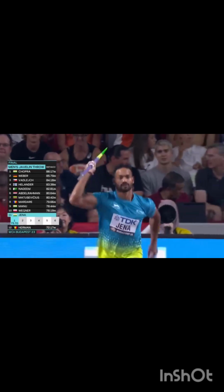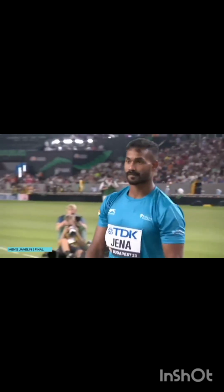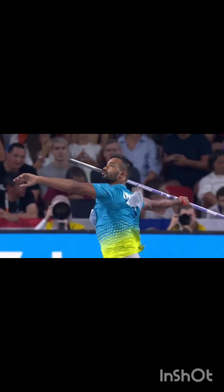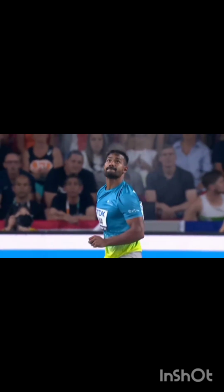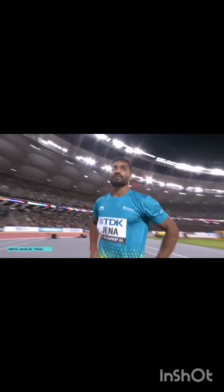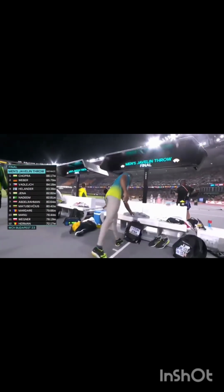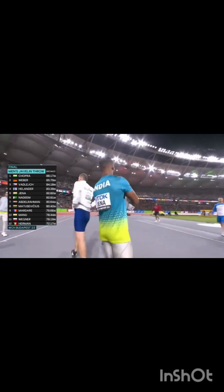Jenner of India, 75.70 in the first. He'll be looking at trying to get in that final 8. Oh, and he's done it. Well, he's not just done it, he's absolutely smashed through what he did in round 1. And look at the chalk just come off that javelin as he launches it into the air. Well, he's gone from 75 meters 70 to 82.82. India 1st, 5th and 10th so far.